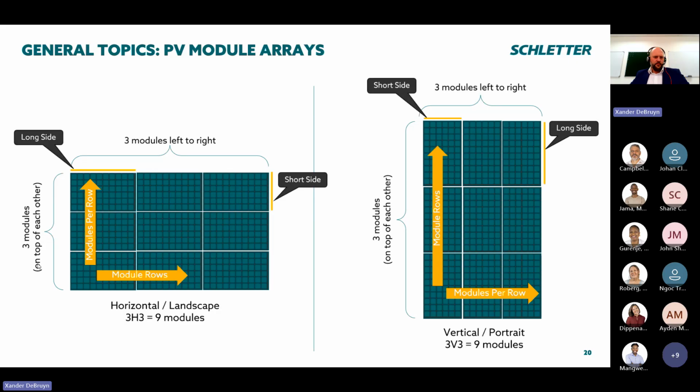Okay, so here we've got 3 modules in landscape, 3 modules in portrait. So if I refer to rows, then this would be the columns and these would be the rows.